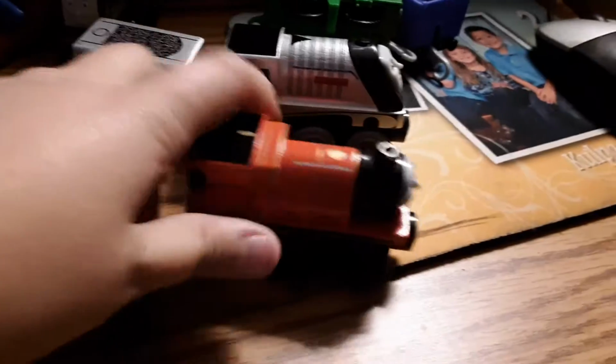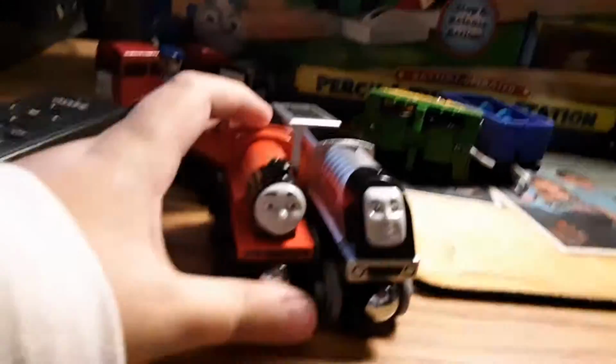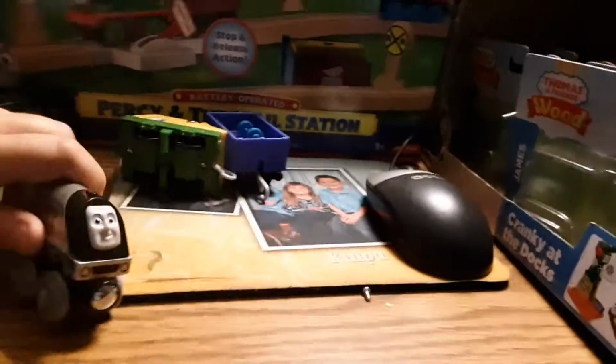And when I bring James next to Spencer, they're literally the exact same size. They're literally the same size. But other than the size, let's look at them. So, no, James. Let me go take him away.